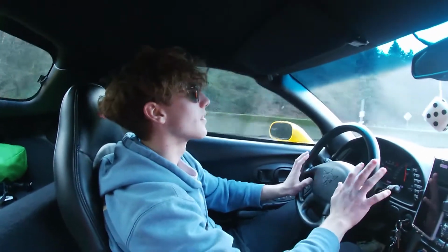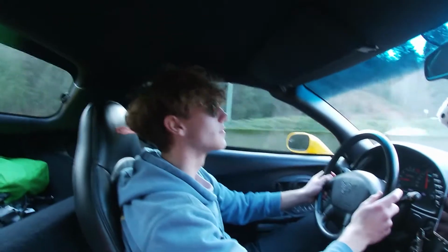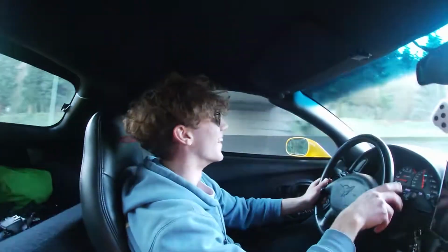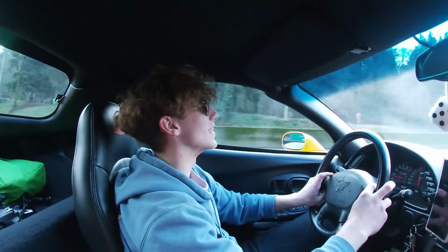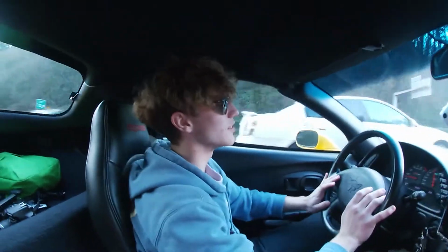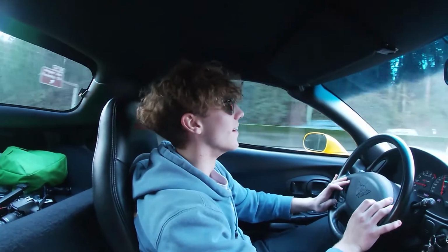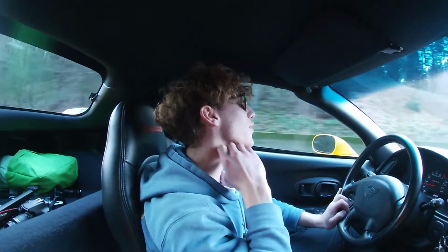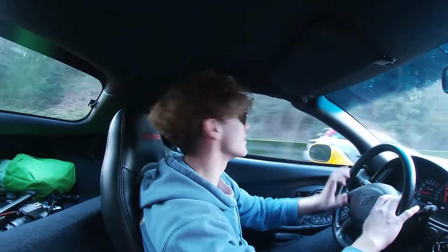On a scale of 1 to 10, 1 being the worst, how easy is this car to daily drive? If you love scraping, it's a 10. But realistically, I would probably give this car a 5. 5 for daily drivability? Yeah, for the reasons as followed.